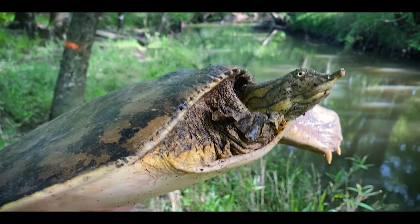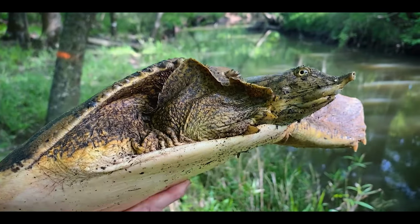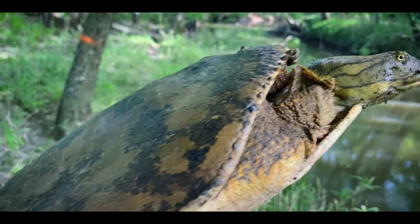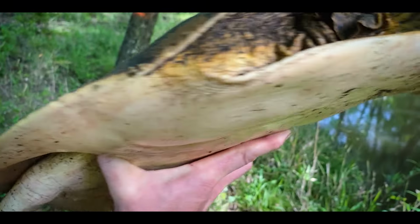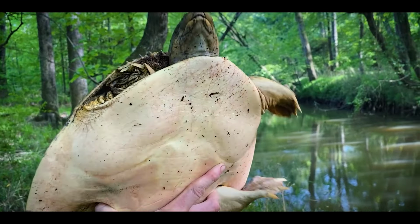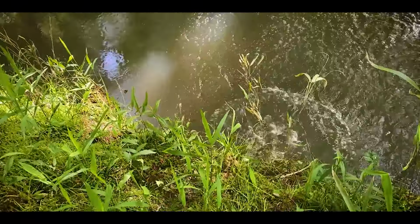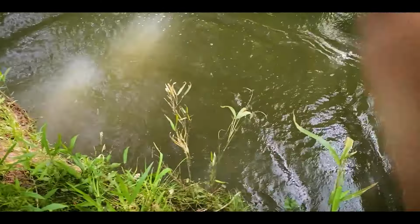42.7 pounds. So in this trap, there was this beautiful female spiny soft-shelled turtle. And look at that, what an awesome animal. She's really, really big. Hard to hold her with one hand. Gonna let her go back into the creek. There she goes. Adios.